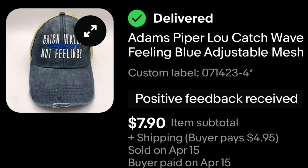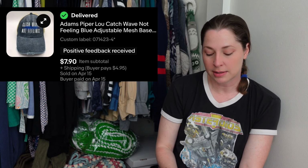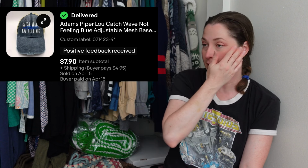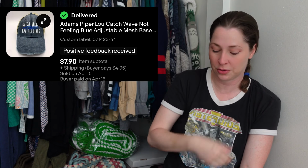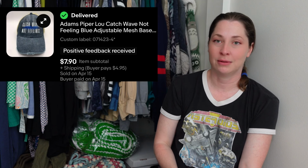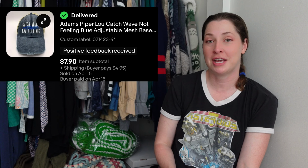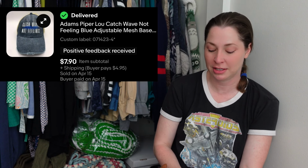Great sale there. This is a hat. I will pick up hats when I'm at the bins. This one I offered up on Whatnot. It didn't sell on Whatnot, but it did sell on eBay. This was Piper Lou, which honestly this hat cost I think like $15 or $16 brand new. So the fact that it sold for $7.90 in pre-owned condition and somebody paid $5 for shipping, perfectly happy with this. It said catch waves, not feelings.